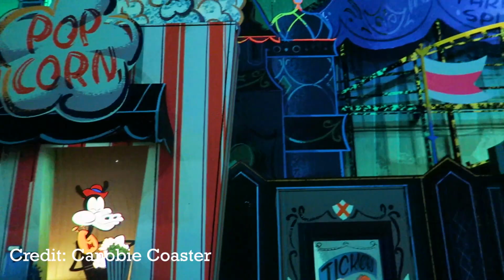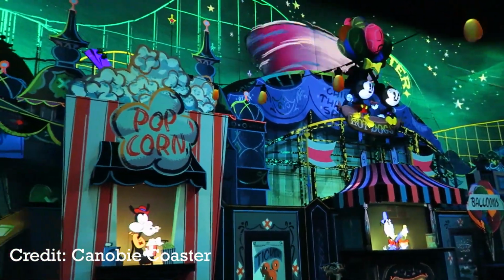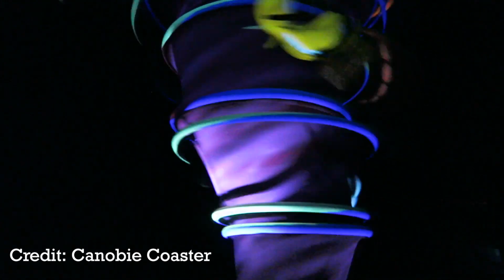Anyway, the carnival room brings back the practical animatronic with Mickey and Minnie on a hot dog balloon, and then they get blown away by the twister that jumps out of the roller coaster logo, and then it carries us all into the next scene, which is the tornado room, which has a bunch of wind. It's the largest practical effect on the ride.